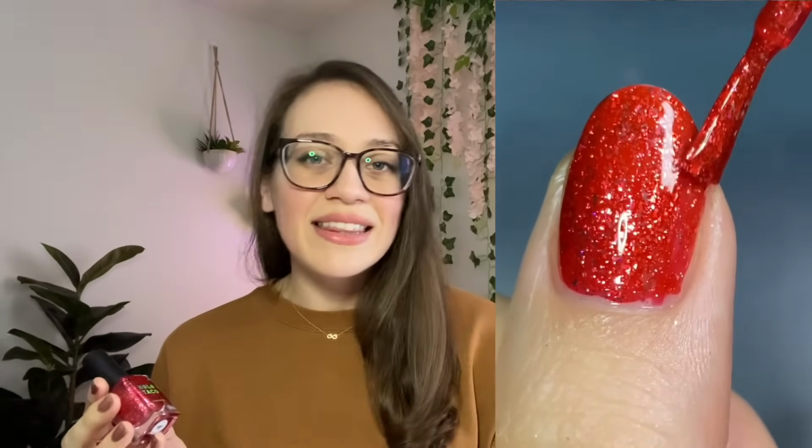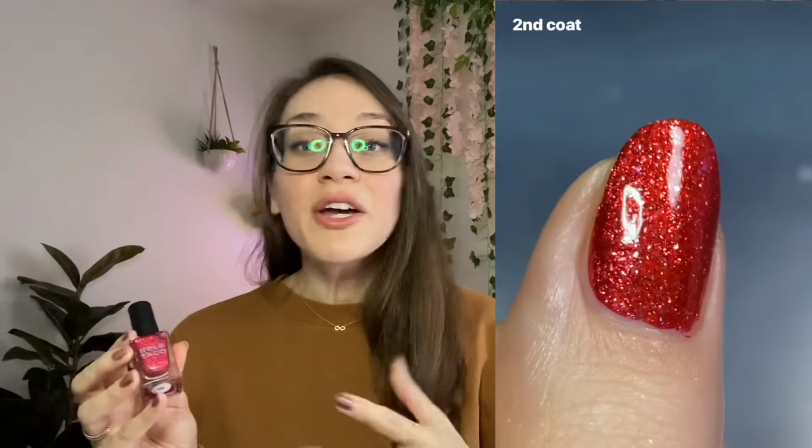This is incredibly vibrant. I was so impressed with the coverage on this one on the first coat alone. Granted, they do come with a skinny brush, so you are gonna need a brush replacement just to get better application. But this is one of those colors that is just so breathtaking, so eye-catching. I'm not usually one for red nails, but I absolutely love this one.